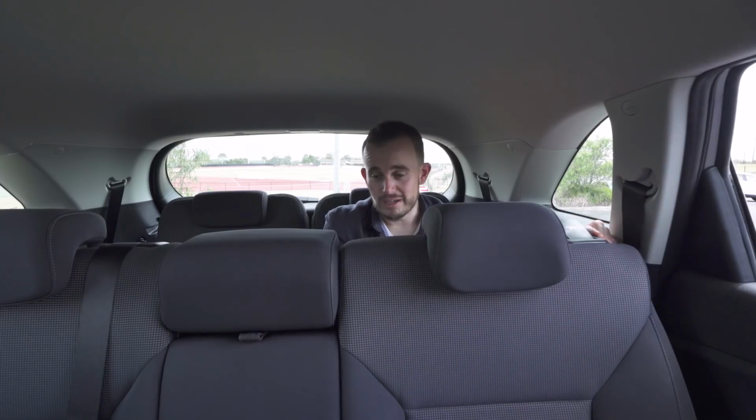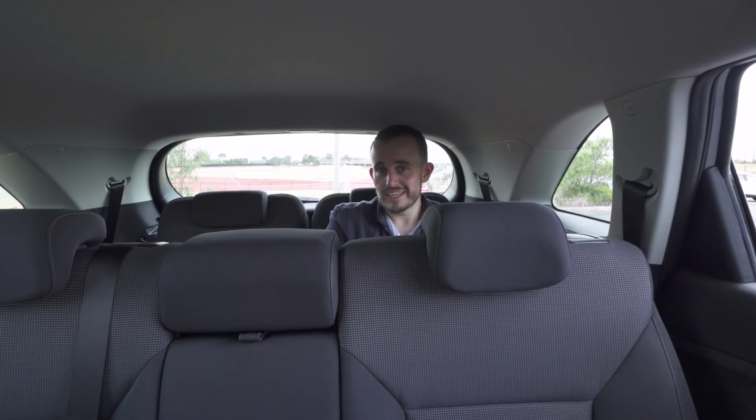Even though the Sorento is the smallest on the outside, it's actually pretty roomy in the 3rd row. And when you're back here, the room on offer is pretty good. It's better than the Kluger, in fact. Sure, your knees are in a bit of an upright position, but it's definitely more comfortable than the Toyota.